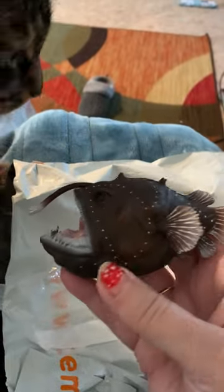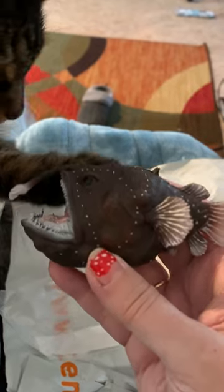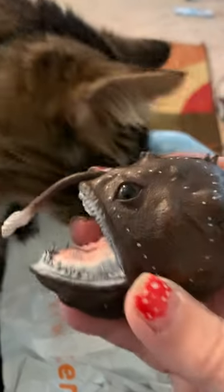My youngest son in school drew this fish a lot. With the little thingy over its face.